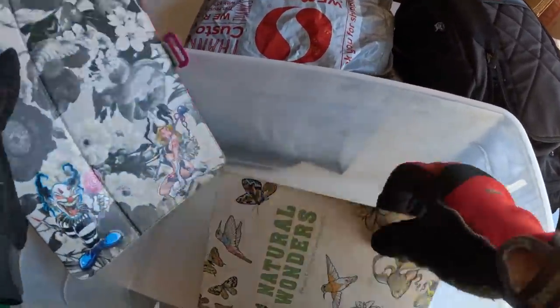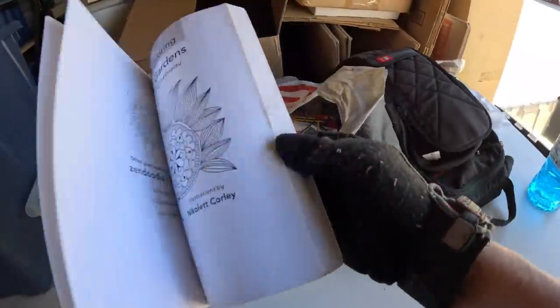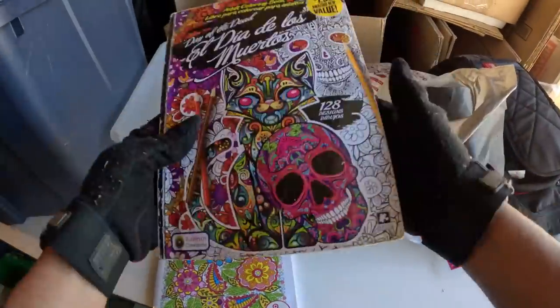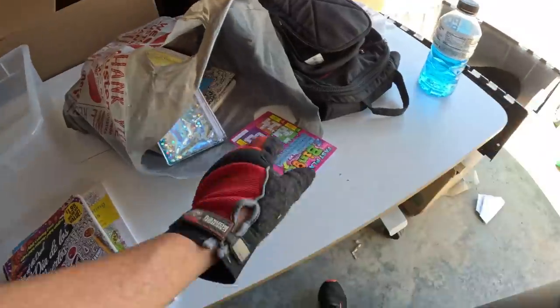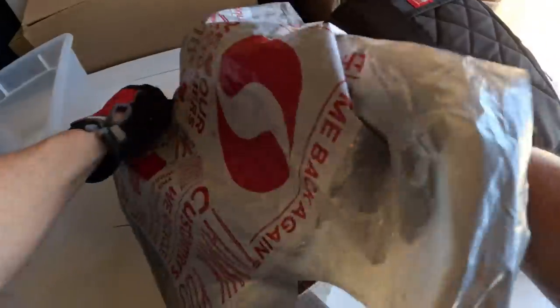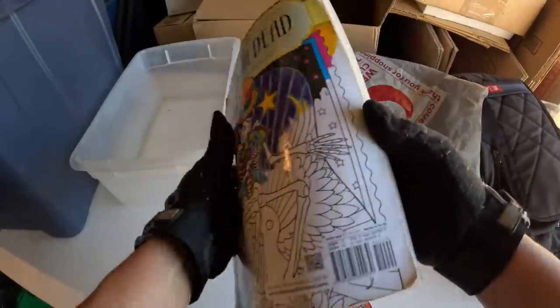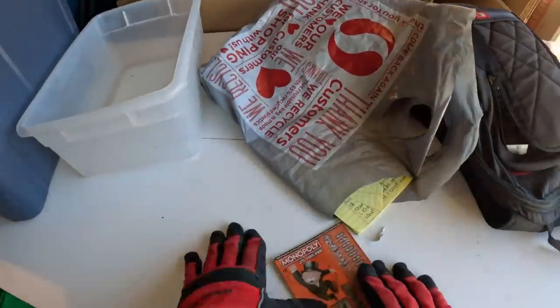iPhone case, I mean an iPad case, but no iPad. Boo. And then a little coloring book. Okay, got some more coloring books here. These are kind of expensive too, I think. One's partially done. El Dia de los Muertos, Day of the Dead. Usually I'll save these coloring books and put them in our live auction, but these are partially done, and the condition of everything is just not so good. The candles, I'll bring those to the market.